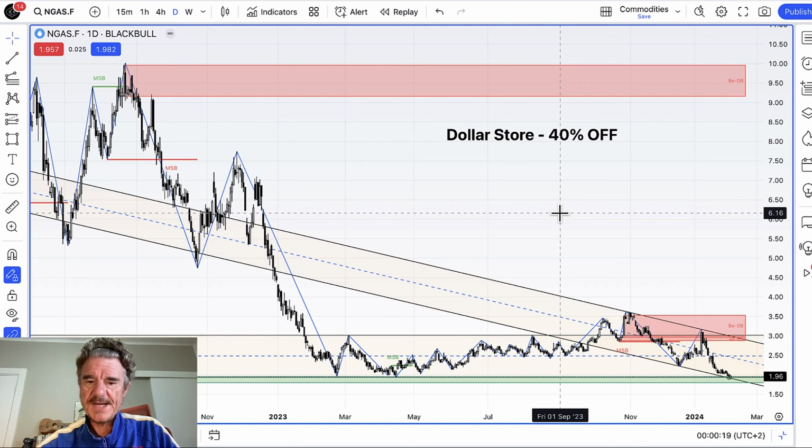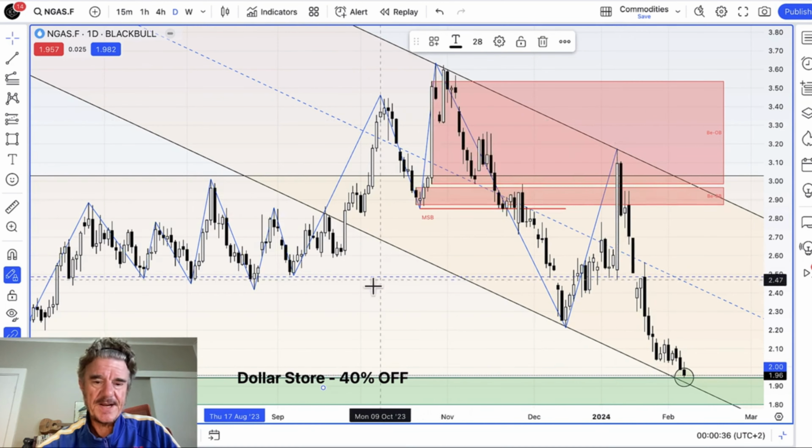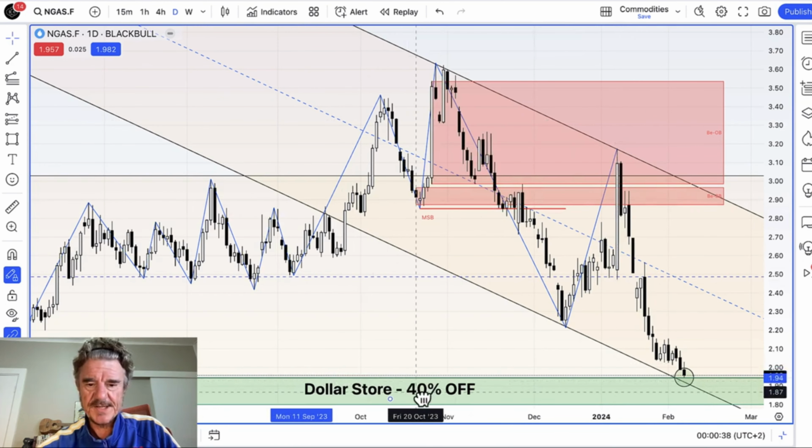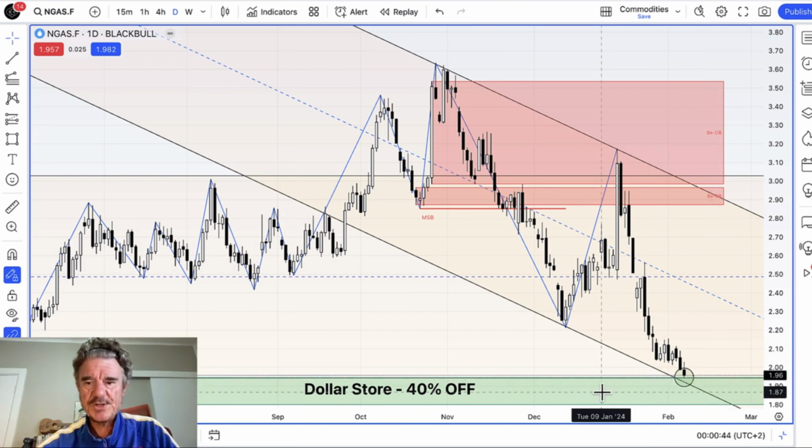We're right at the bottom of the range. We're into the dollar store region. Let's move this back down again. Magically, it'll appear on the right place on your chart as we do this. So there we are, we're at the bottom of the channel, we're at the top of the dollar store range, a previous support twice in 2023 and multiple times going back before that.